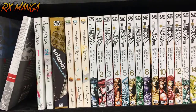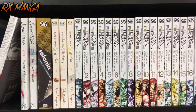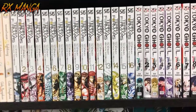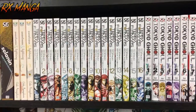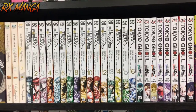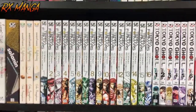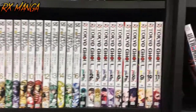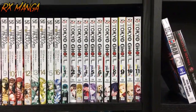Sweetness and Lightning was garbage. Did not like it at all. Dropped it. Terra from Mars 1 through 16. Love this series. Love this series so much, except after about volume 18 and onward it gets pretty meh once they enter the Earth Saga. But more people need to check this out. It's fantastic. Tokyo Ghoul 1 through 11, we all know it, we all like it.